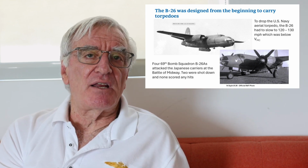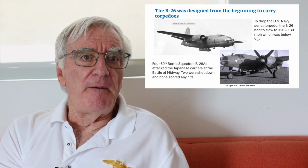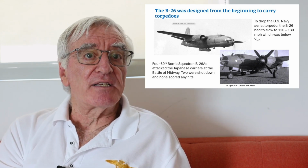So the Air Force said no. They tried it a couple times in the Med, and then they went to skip bombing. But the RAF, different torpedo, different tactics, were much more comfortable doing it, and they were quite successful at it.